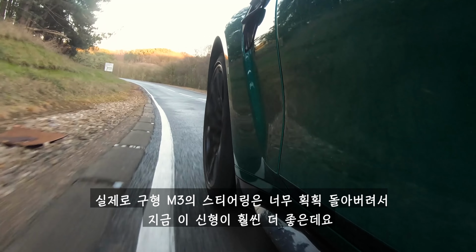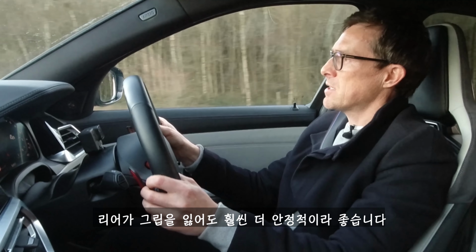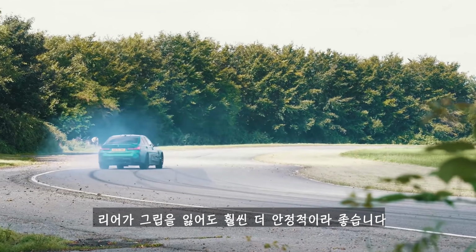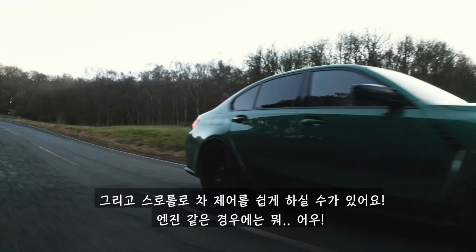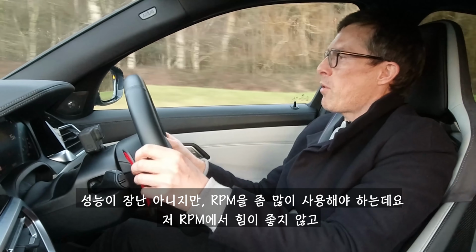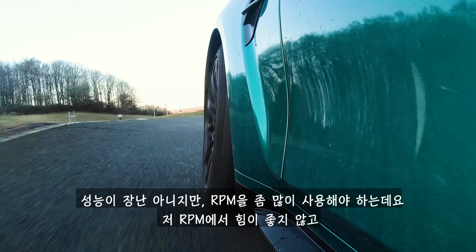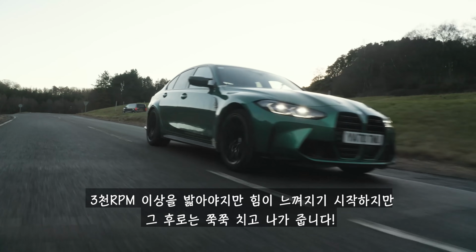In fact, this car is way more predictable than its predecessor, which was a bit spiky. It's nice and steady when it loses traction at the rear end, and you can control it on the throttle really well. And the engine, oh yeah, it's got plenty of performance. You do have to rev it a bit though. It's not got massive low down shove. You have to be going over 3,000 RPM to really feel the power, and then it goes.